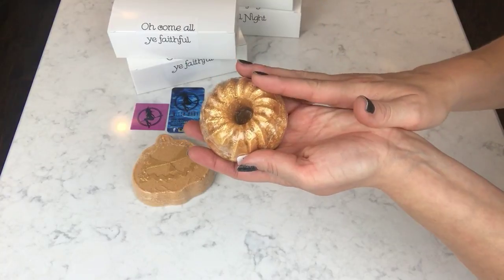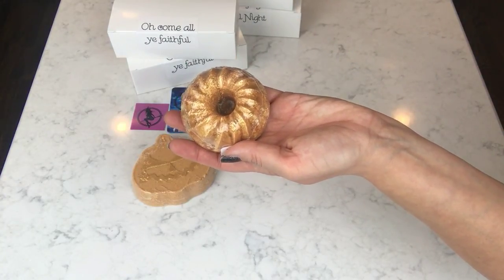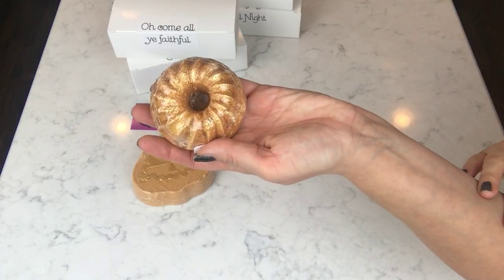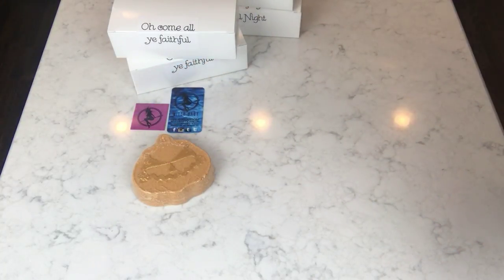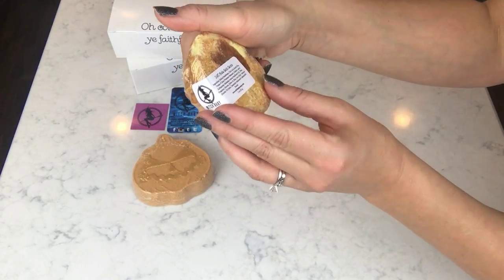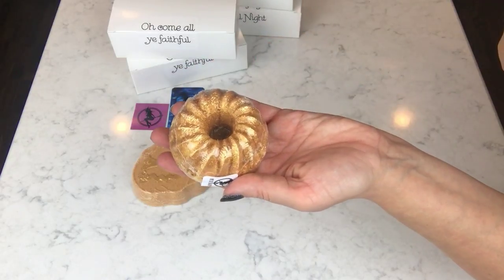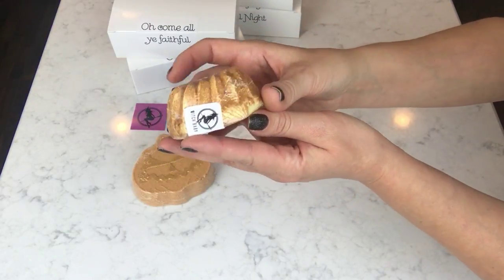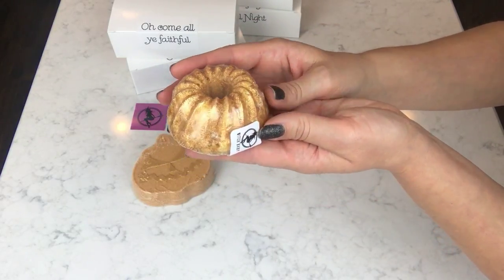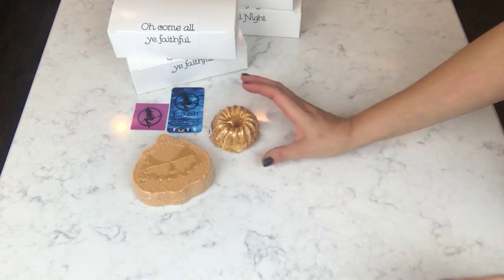So this one is the 24 carat cake, and this one is vanilla cake, chamomile, and powdered sugar. And it's teeny, teeny tiny, probably only 3 ounces. Yeah, that's kind of small. It's really cute, but I thought I'd try it. The scent sounded really, really nice. So maybe I'll even cocktail it with something else, but I thought it was cute.